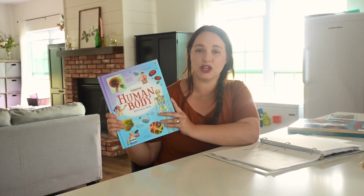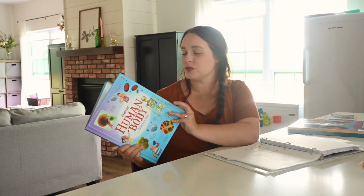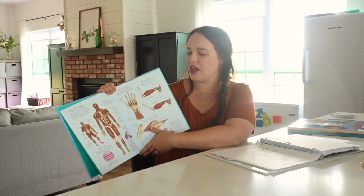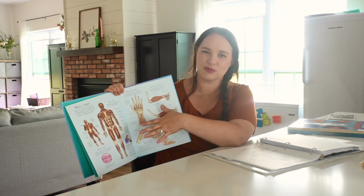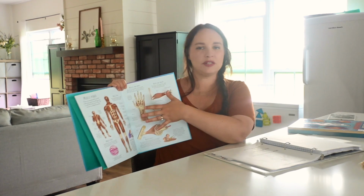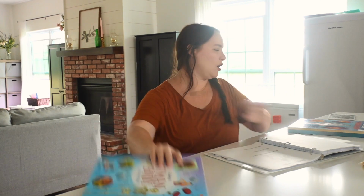So I've got this one. This is an Usborne book on the human body, and it talks about the different systems, and it gives really specific information on it. This one was a really good one for us to pick up. It has tons of pictures, that sort of thing. It labels things really well. This one's a fun one for the kids to look through. So I wanted to make sure that we had something like this in our home.